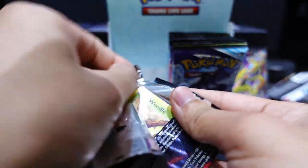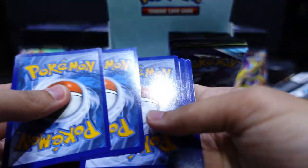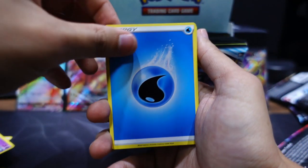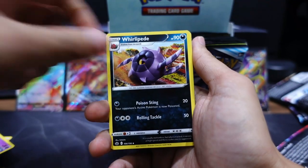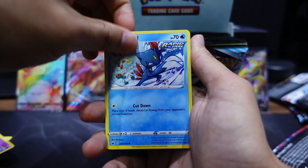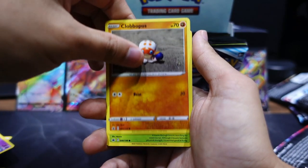I don't get this, Moltres. So, one thing I am not too happy about is that we haven't pulled any birdies. We don't have any birdies hit yet. So, this is definitely not a birdie box, guys. If you were expecting some birdies, I'm sorry, man. Travis Flips is not fated with birdies. Maybe I have to open another box. Maybe I spoke too soon.